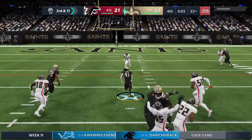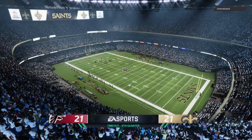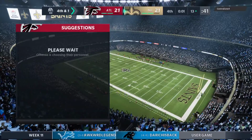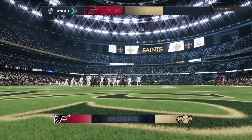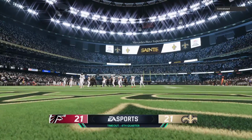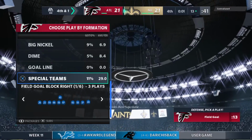On 3rd down, here's Kamara. And they're going to mark him down short, maybe by about a yard, if that. A good effort there, 9 yards, but it's going to leave him looking at a 4th and 1. And now we'll get a timeout here. They're able to stop it with 1 second to go in this game.